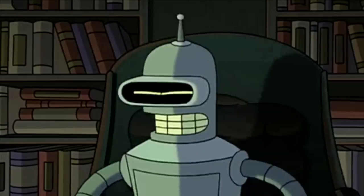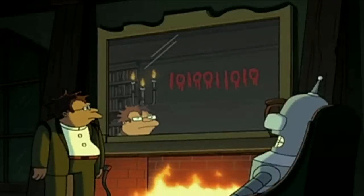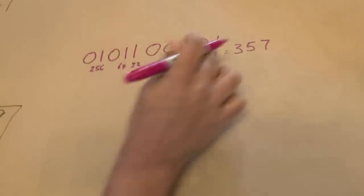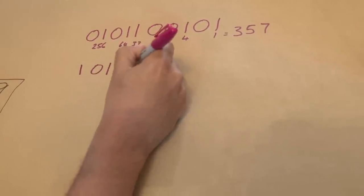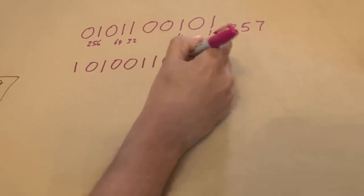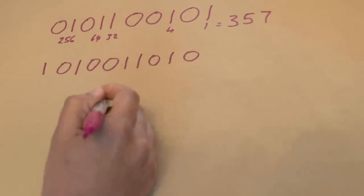But then Bender, the robot, turns around and he sees the number reflected in a mirror. And so the binary digits are switched around. So let's have a look at this binary sequence now. If we reverse the digits, we now have 1010011010. Okay, so we can now translate that binary sequence back into decimal.